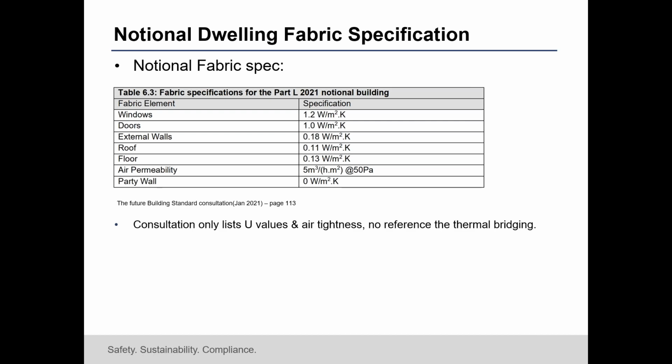So all of this is within the new consultation on the building standards. But there was no reference to thermal bridging. So thermal bridging contributes to this as well. The thermal bridging results, which are the concentration of heat losses around junctions of a building, so corners, jambs, lintels, etc., get in this mix. So if you end up with a good package of thermal bridging, you can arguably release a few of these U values. Okay, so it's always a compromise between all the factors.